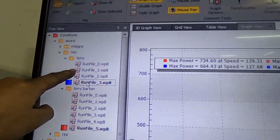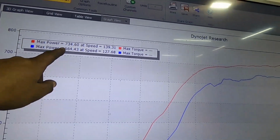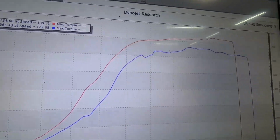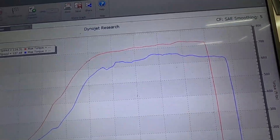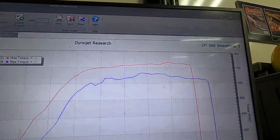All right, so we looked and we did have the old files from when we had the GTW turbo on here. So it looks like 664 was coming in a lot later. Definitely cleaned it up though.